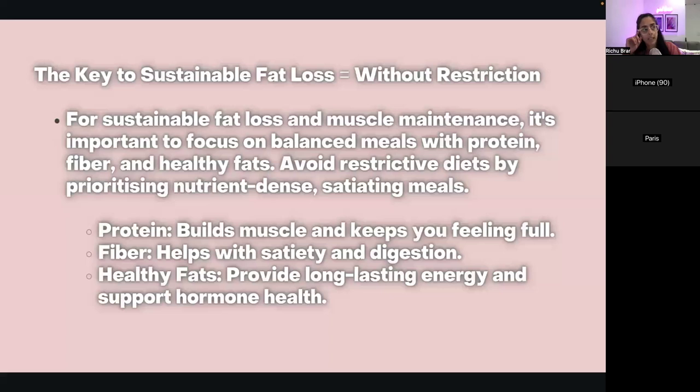The big key to sustainable fat loss is being without restriction. So we can also go 80-20 on nutrition, right? When we're thinking about balanced meals, yes, we're ticking off the protein, the fiber, the healthy fats. And yes, we want to prioritize nutrient dense food and meals that are satiating. But with being 80% healthful, we also allow a little bit of 20% of stuff that we like, or that we might believe to be cheeky or naughty, sweets, or treats, and that sort of thing.